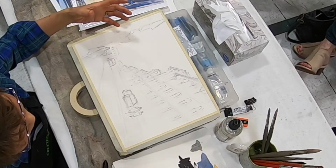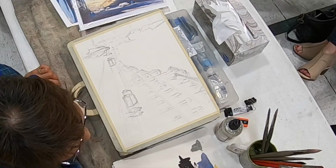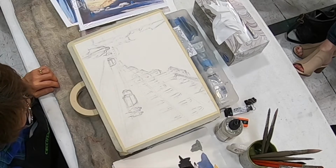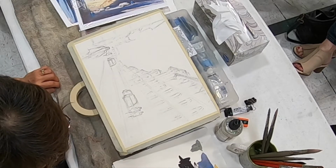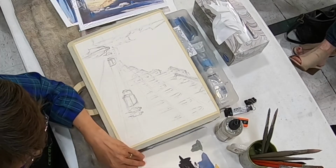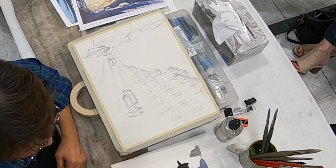The way I paint it, the timing is very, very crucial. I got this mop brush. It holds a lot of water and pigment. And I have scratch paper. This is watercolor paper. It's just the back of the messed up painting.